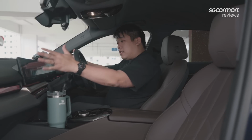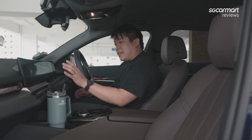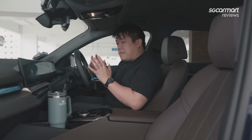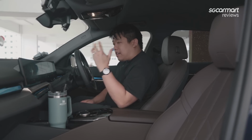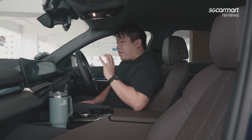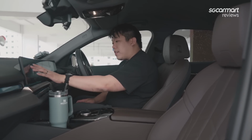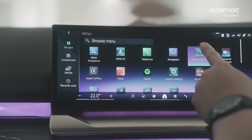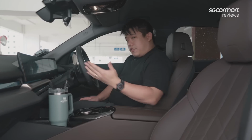Then up here, of course, is your OS 8.5. Now this is where things start to get really messy. There's just like 1,000,001 apps inside this system, but I think for the most part you're gonna be using things like Android Auto, wireless connection, as well as your Spotify. Now for the rest of it, there are a few very interesting ones.